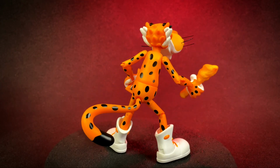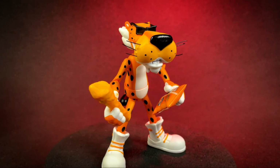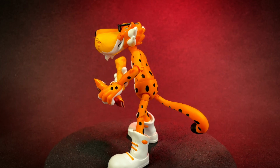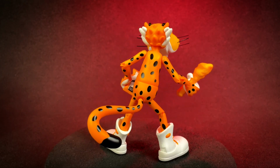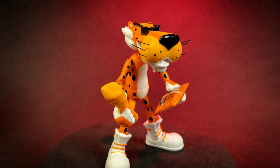The only other company that I would compare this to right now is maybe Boss Fight Studios, and I'm really looking forward to their Garfield because they do the same kind of quality work. Their figures are usually a little bit smaller, but that's what I'm comparing this to. Boss Fight Studios or Diamond Select when Diamond does a really nice paint job, because sometimes they do good, sometimes they don't do so good.